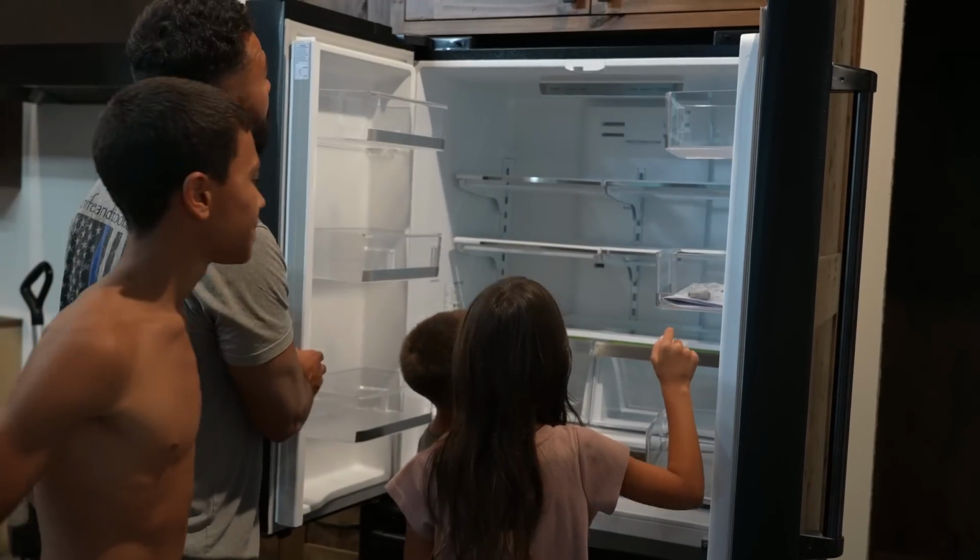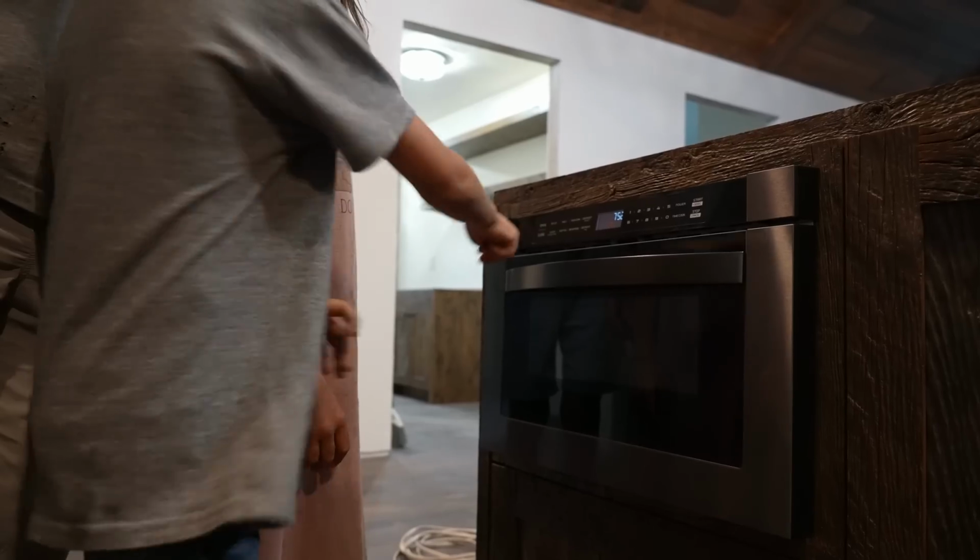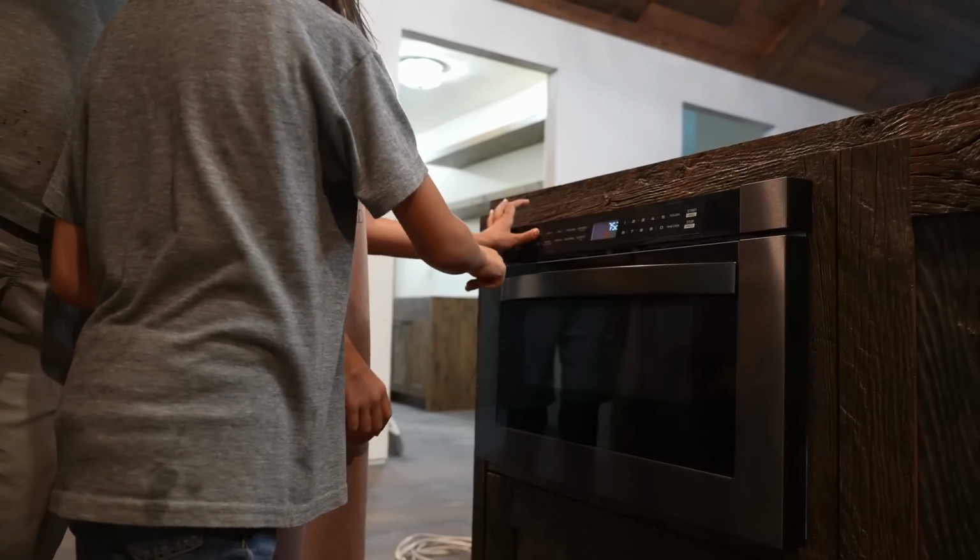Whoa. Here, guys, check this out. It's our new microwave. What do you see? Boom, Eli got it. Hit it.